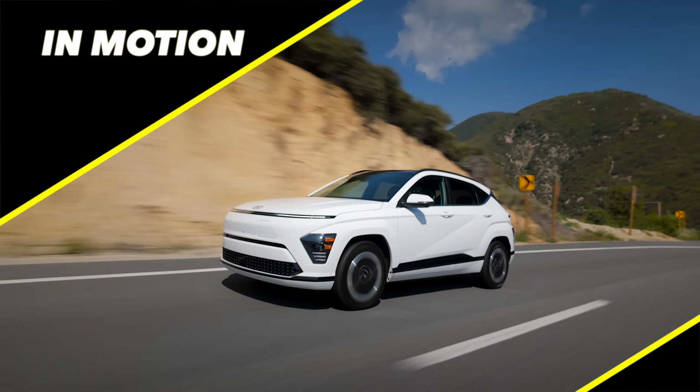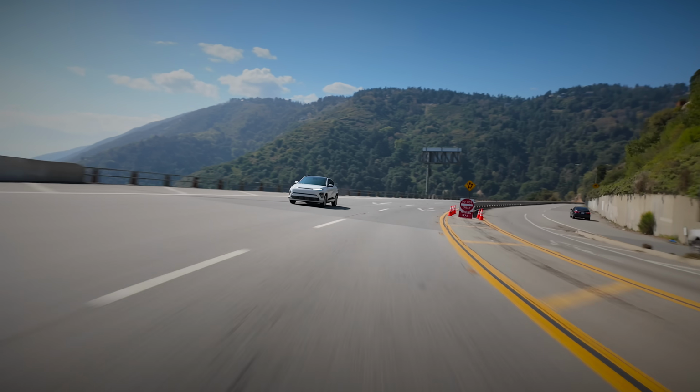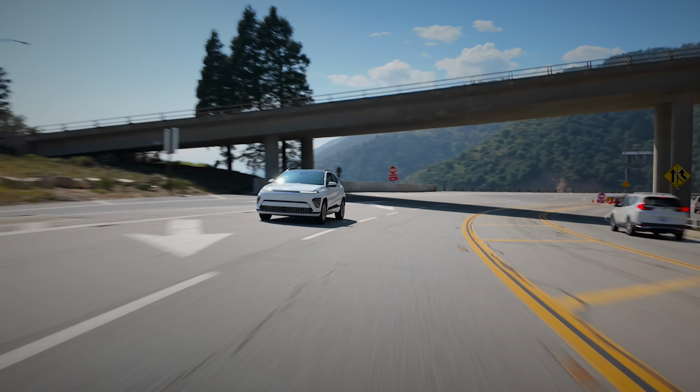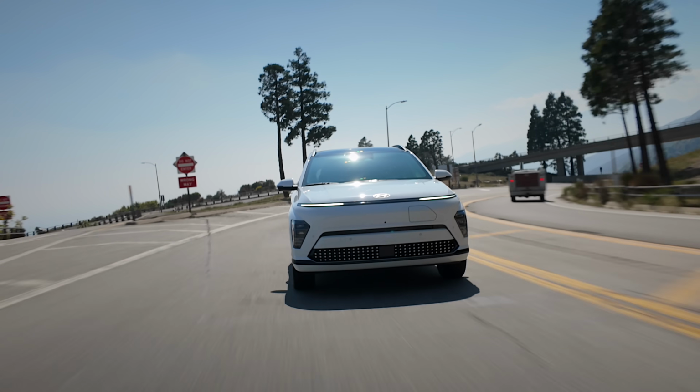Moving onward to In Motion. During my commute in the Hyundai Kona Electric, I noted exactly the same kind of stuff that I noted in the gasoline version. Over big bumps and undulations, it takes a little bit of a beat for the body to settle down with those movements, but it's not off-putting.